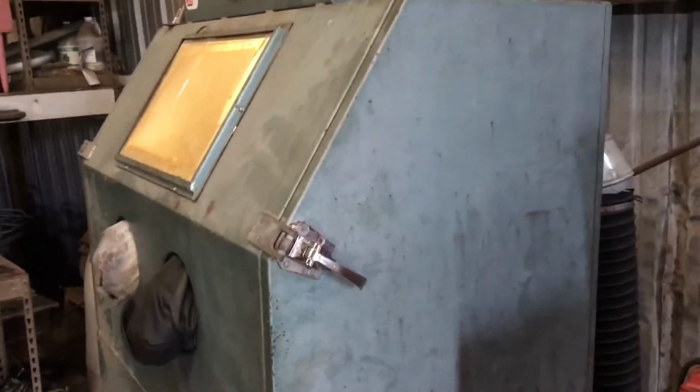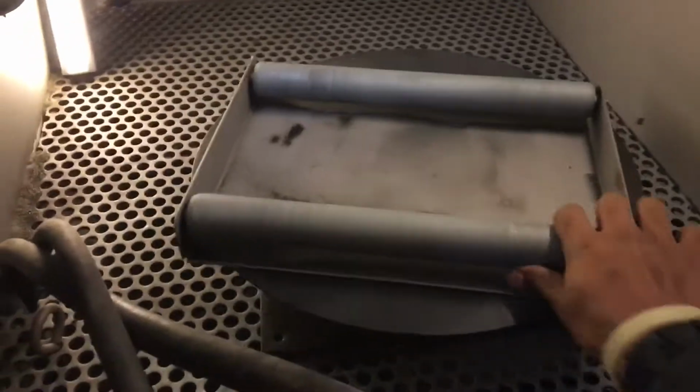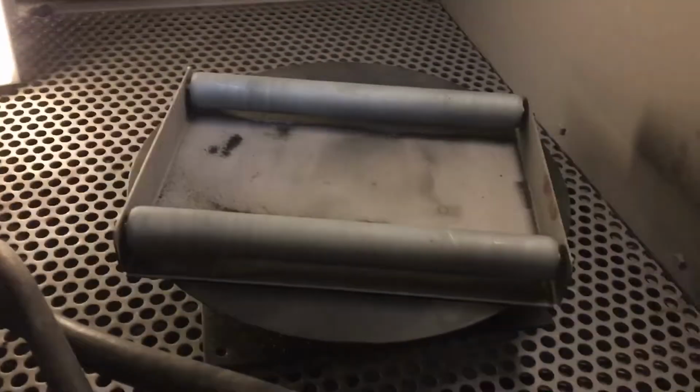Alright, after it gets out the B17 and pressure wash, then we throw the parts into the sandblaster. We got this old sandblaster from Facebook Marketplace for the low, but it's legit. We got the gun, a little air chuck to blow the sand off when you're done, nice little turntable, rim roller, so that way it's easier to sandblast rims.